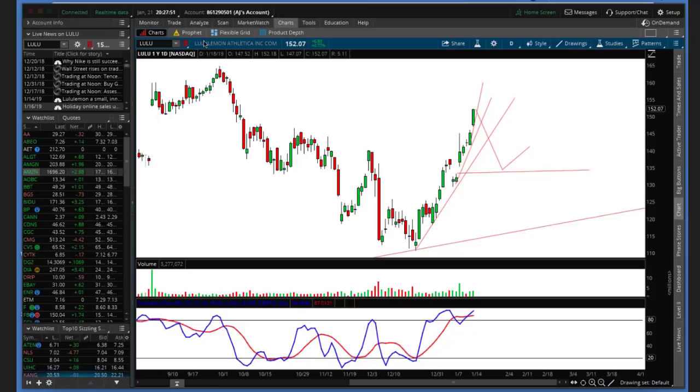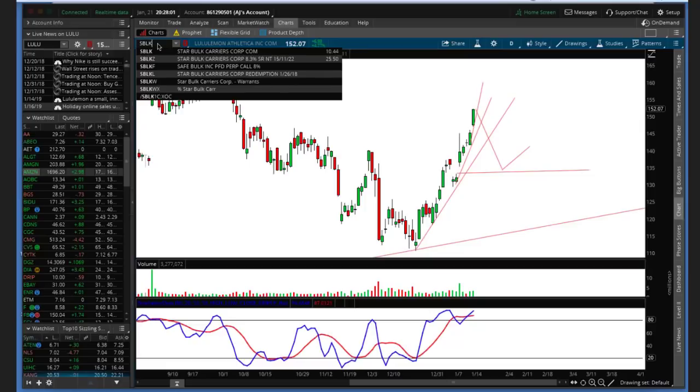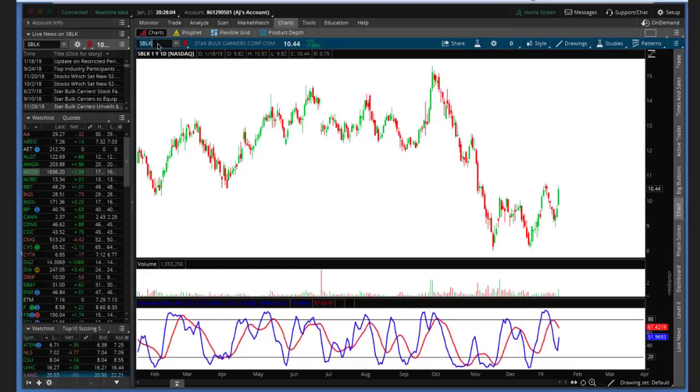Now, let's go. Ron is looking at SBLK. What would be a good entry point is Ron's question. So let's go SBLK, and that is Star Bulk Carriers. Well, from the looks of this right now, Ron, again, you have to weigh in all of the evidence that I talked about with the general markets, right? Because a lot of times, even if a stock is getting ready to rally, a sell-off in the general market could put pressure on those particular stocks.